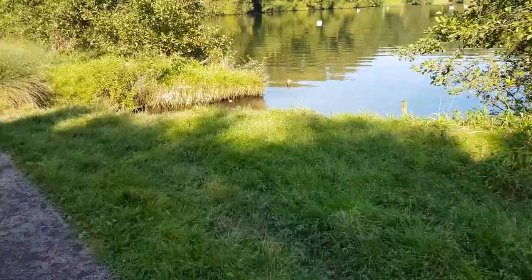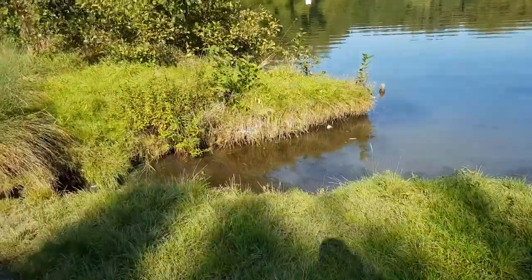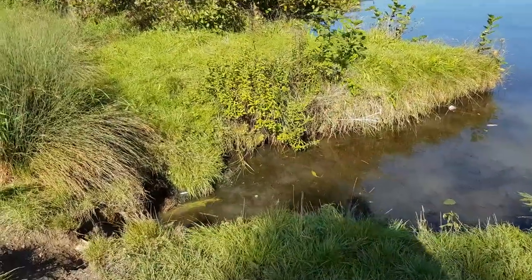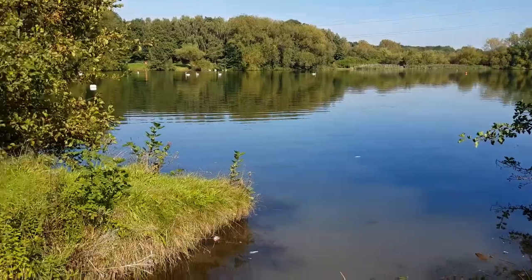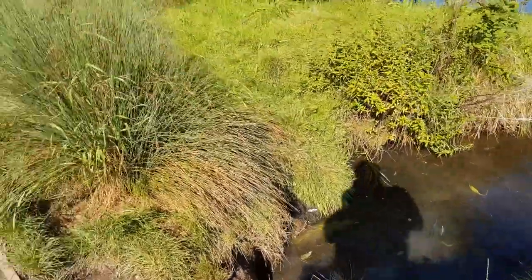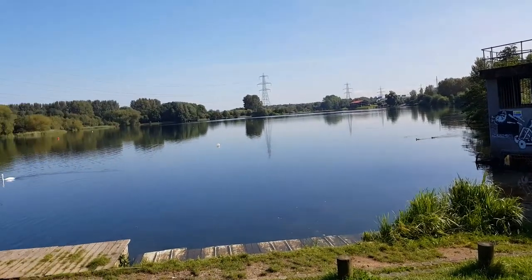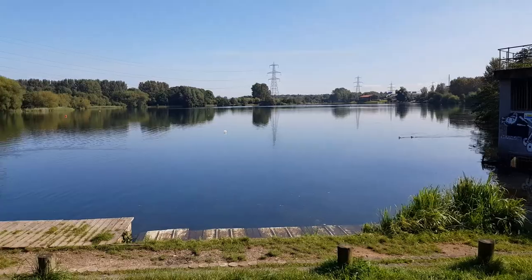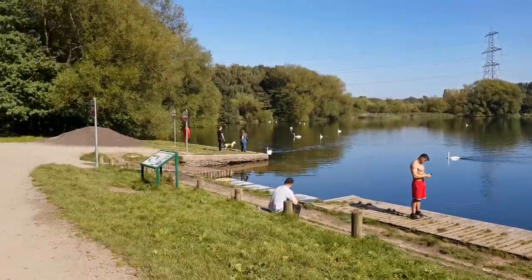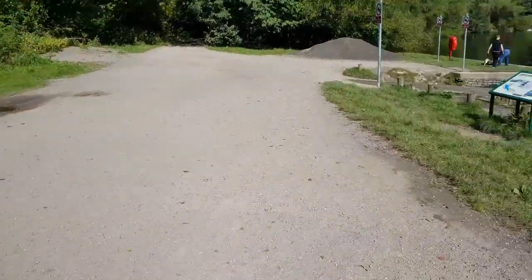This looks like it was a peg, but I'm sure it's been washed away. All that there is absolutely washed away. It's not a stream or anything like that. It's actually been washed away. Mad. Like all the boats and stuff. And that's the top end. Right at the top. Massive water. A few swans on here.